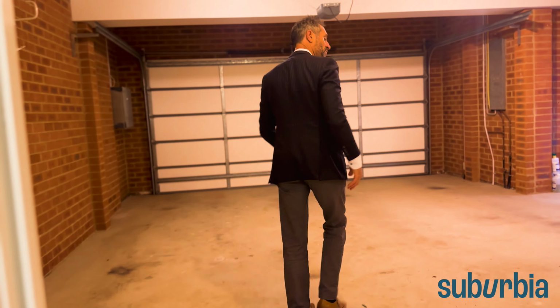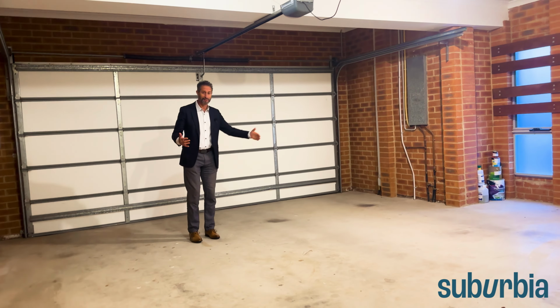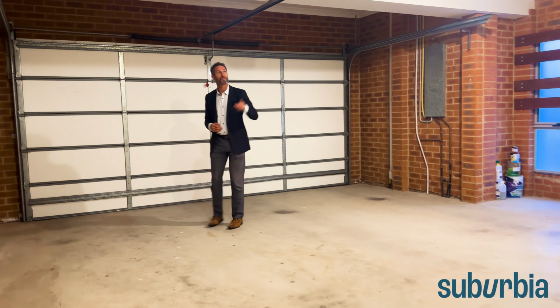And then we come through an internal access door into a huge oversized garage. You can never have enough storage space. Perhaps you've got additional bikes or a motorbike as well as two vehicles, so you can easily accommodate that here. So a few things to note.